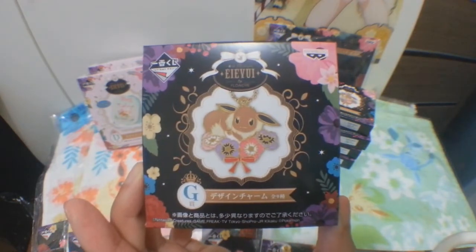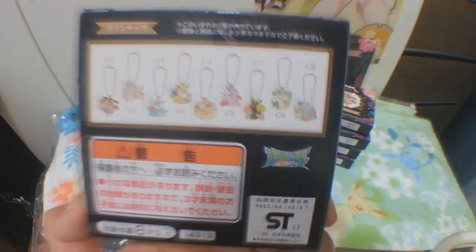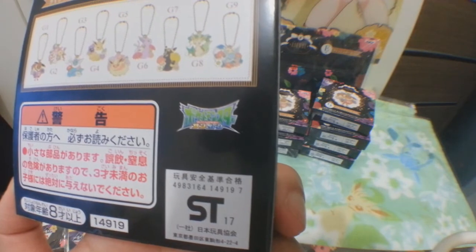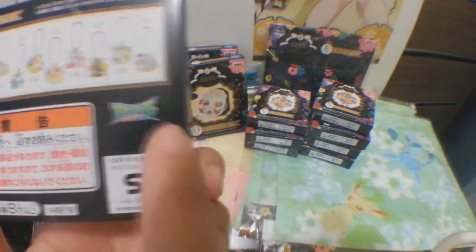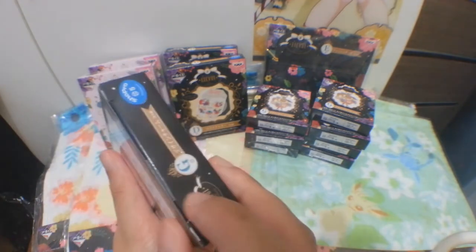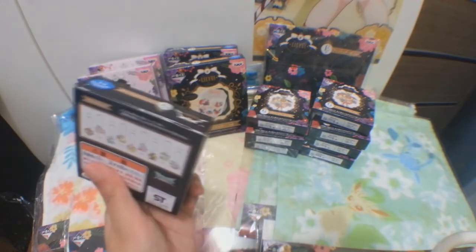So looking at the G prize first, the G prize box, I actually find it very cute, very unique. And on the back side, here are the lineups of all the Eevee evolutions. And here is the logo of Pokemon Sun and Moon, which is right here. So without further ado, let's open this up. Oh, and this one is actually just a cover, and there's a scotch tape. So I'll be right back and then just open this up.